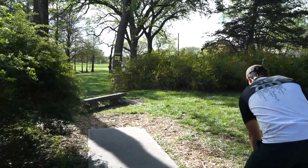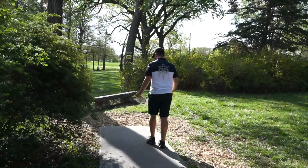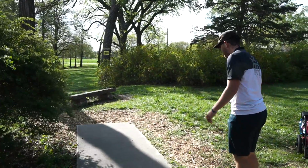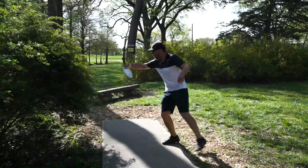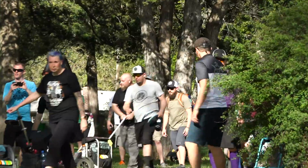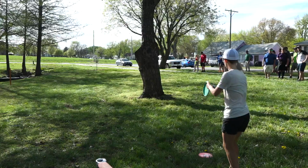Eric debating between the forehand and backhand here. Looks like he's going to take Glenn Marshall on a backhand turnover. Oh, and Eric's Marshall is tracking. Catches the tree in the middle, but they're going to be right outside the circle with that drive. Not a bad shot. Sorry, Dan.